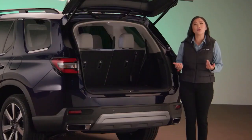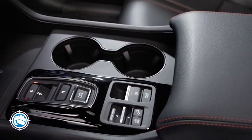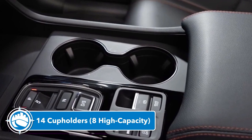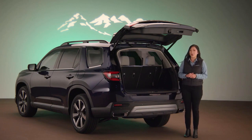We talked about the all-new 32-ounce cup holders in the console, but get this. The Pilot now has 14 cup holders, 8 of which will hold those 32-ounce water bottles. Pretty cool. And going on long road trips just got more convenient and organized.